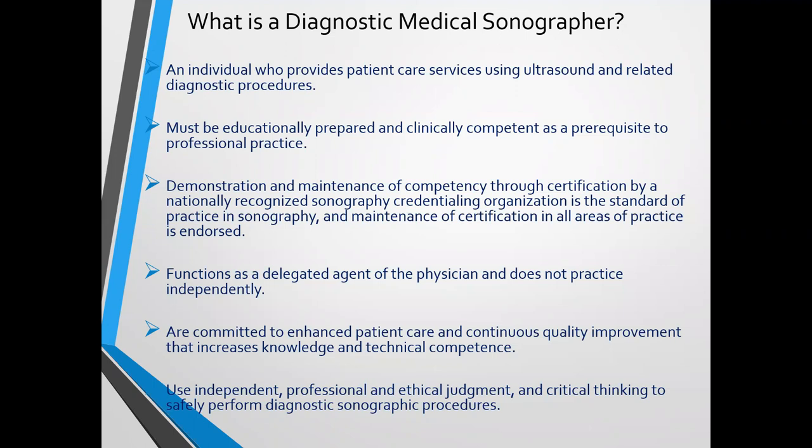So you need to do continuing education credits each year in order to maintain your registry, which is what we call that in sonography, which is like your licensure. A sonographer functions as a delegated agent of the physician and does not practice independently. So we are practicing under the direction of a physician. We are not physicians ourselves. We do not make diagnoses.